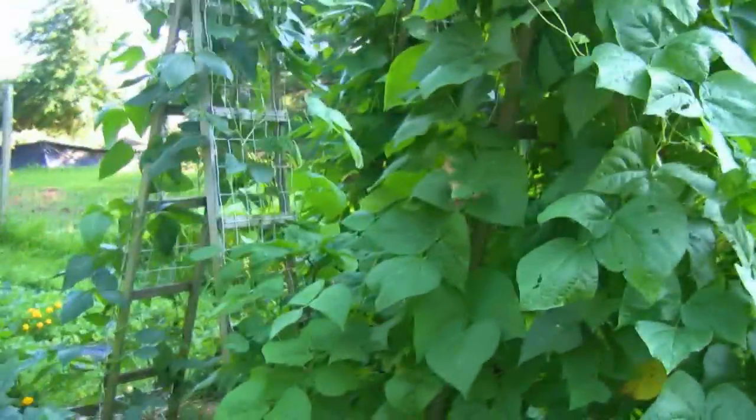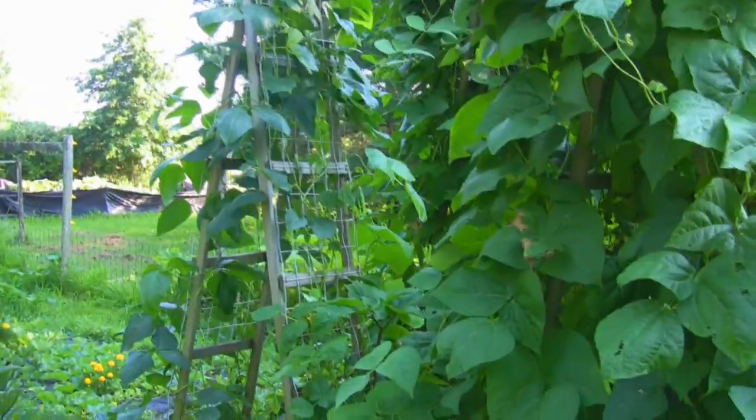The one plant there on the end, I think that's the yard-long beans, is the least vigorous grower. But all these others are really just climbing like crazy, so hopefully that means we're going to have a nice bean harvest.